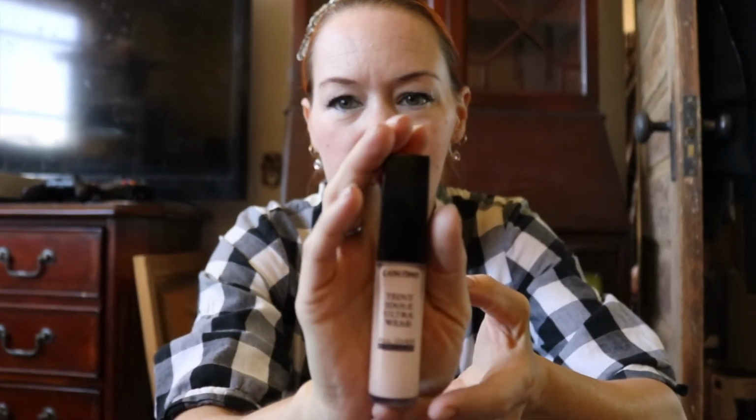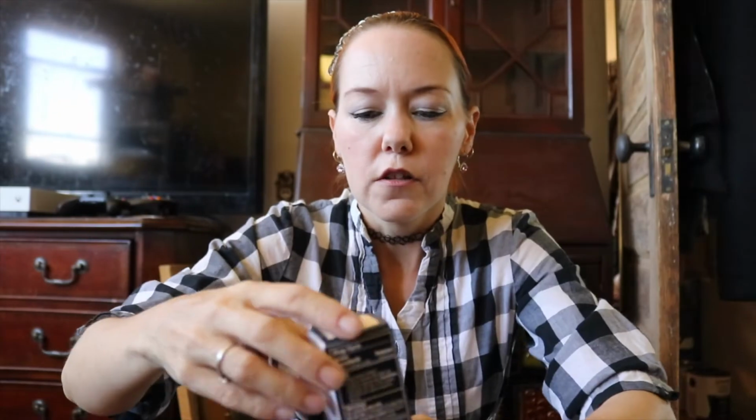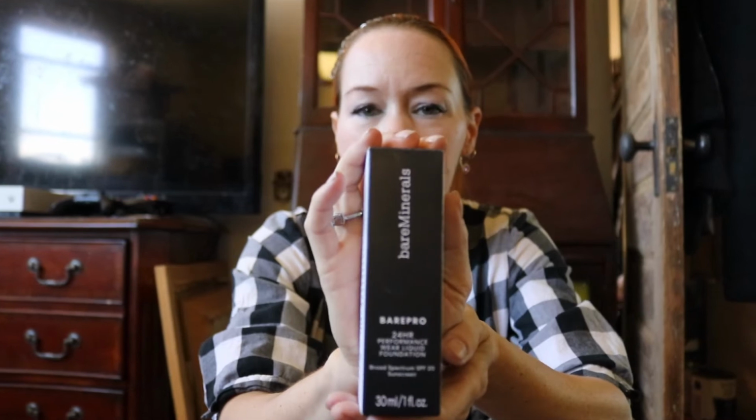I actually kept this in my purse while we were moving because I didn't want it to get lost. I love it so much. But that I just use around my eyes and my nose and chin a little bit. This is all over foundation. It's Bare Minerals Bare Pro. I absolutely love this stuff.